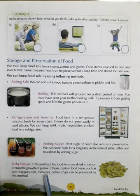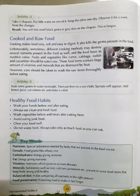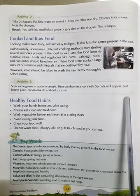Dehydration. In this method, the food items are dried in the sun to stop the growth of germs in them. Certain food items such as raw mangoes, fish, tomatoes, potato chips can be preserved by this method. Food can be kept safe for a long time, cooked and raw food.